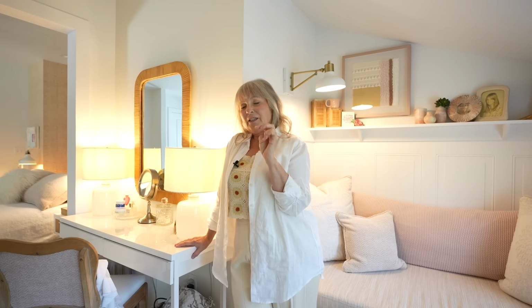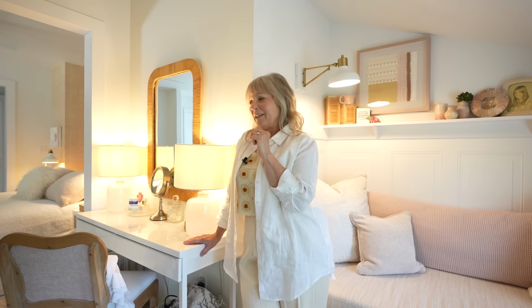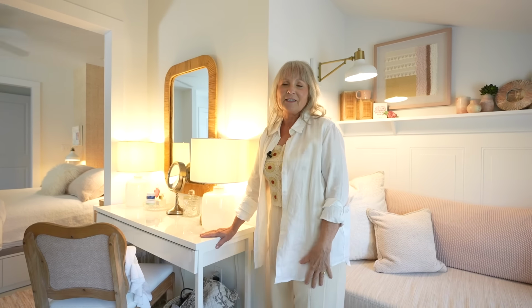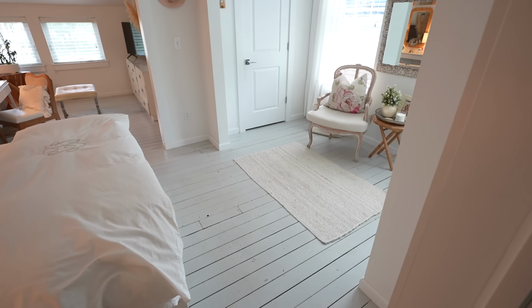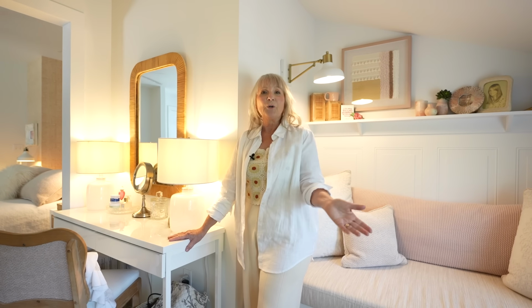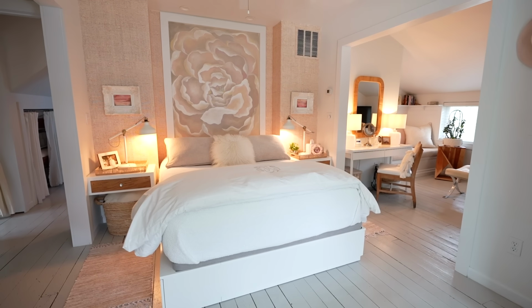You know, I love good design. Don't get me wrong. But the imperfections is what gives it that soul and just makes it warm and comforting, and you feel like you can sit anywhere, you can touch anything. Nothing is really off limits, I should say. But I really love it, and it's worked out just fine for us. So we'll go on downstairs and I'll show you the back patio.